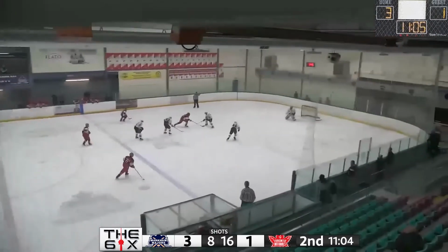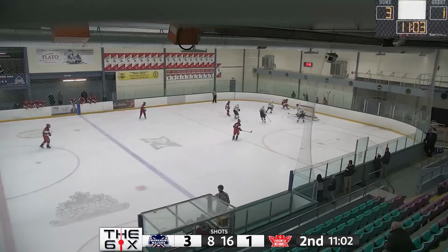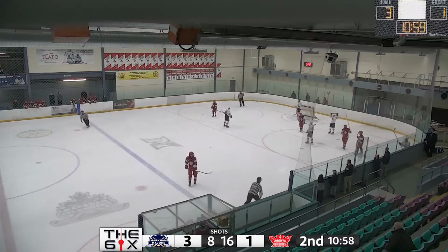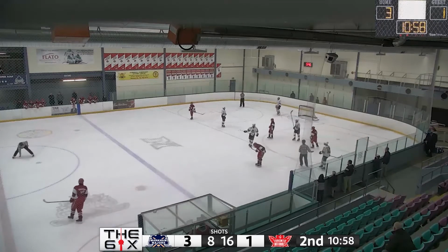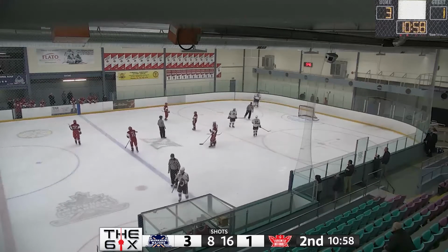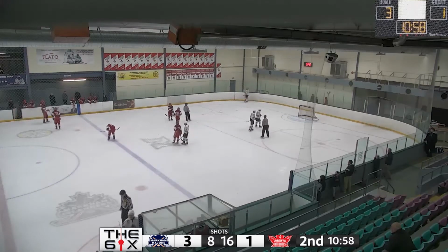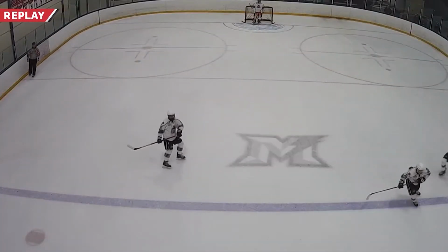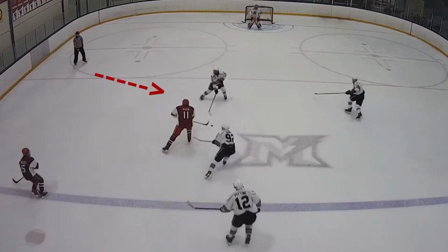Allen carries it into the zone, trying to go all the way, and the arm of the referee is up. This is going to be another penalty, and it's going to go against the Majors again. Looked to be a slashing call indicated there from the referee. Markham Majors again are going to send a man into the penalty box, so going to spend some time here. 5-on-3. I mean, the penalty trouble was something we had talked about in the first period, as it was happening often.